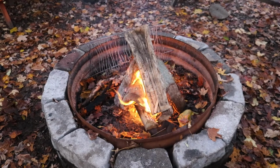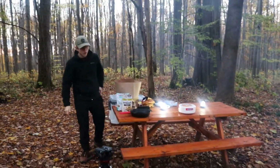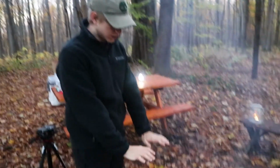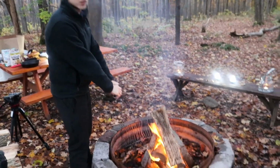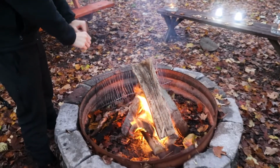The fire is going. Good news. It's getting there. Hey, at least it started. That's great. Yeah, it looks like it's burning pretty good. Hopefully, once those fire sticks go out, the fire does not also go out. Looks like the wood's burning though.